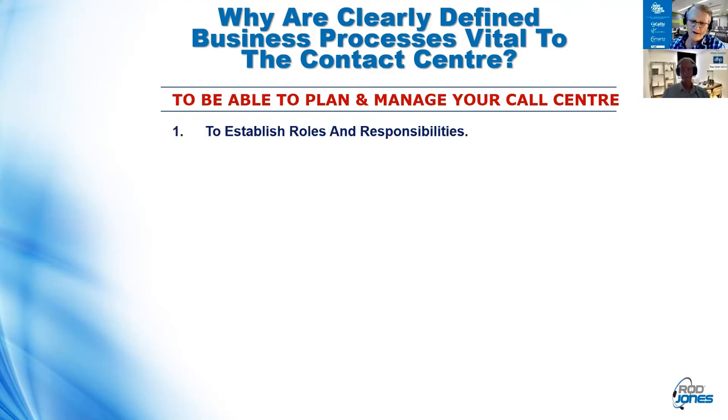Roles and responsibilities. Unless we have a complete picture of how processes flow in and out of the contact center, and this is where it allows us to identify who does what in the contact center. It's the starting point of establishing those roles and responsibilities. Secondly, because we can understand how the processes flow through the center, we're able to clearly define the skill sets, the training requirements, and I'll go further to say the actual competencies of the people involved in the various steps or stages of that process.